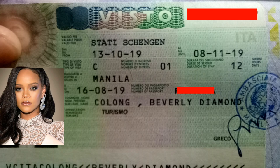So at first, medyo nalilito ako nito nung una. I actually researched kung paano siya basahin. And then yung type of visa is C. Number of entries is single lang. Issued in Manila. And nakalagay doon kung kailan yung it was issued. And then yung number of passport ko. And the name also, yung name ng applicant. And remarks, nakalagay turismo. Yan, for tourism, guys. So, yun. That's how you read your Schengen visa, guys.